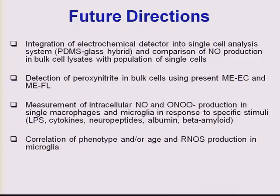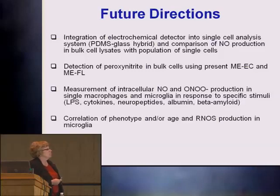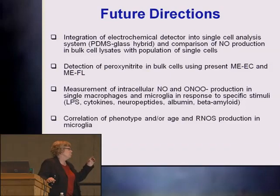Also, we want to detect peroxynitrite in bulk cells using microchip electrophoresis with electrochemical detection, and also compare that with a fluorescent approach. We have a dye that we received from a group in Hong Kong that is supposed to be selective for peroxynitrite. So what we'd like to do is the same comparison experiments that we did with nitric oxide with peroxynitrite. And then eventually measure intracellular concentrations of NO and peroxynitrite in single macrophages and microglia by looking at the response to specific stimuli.